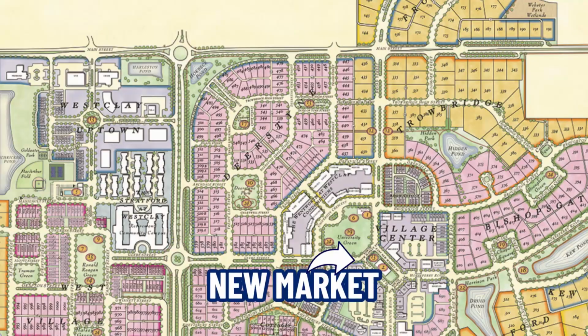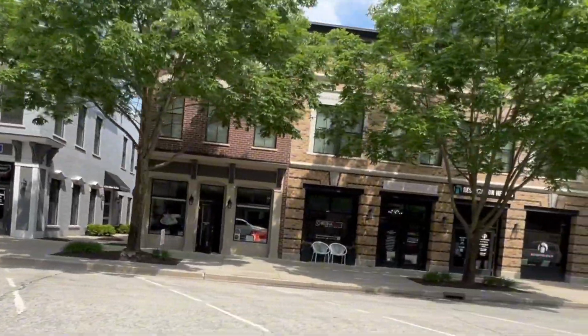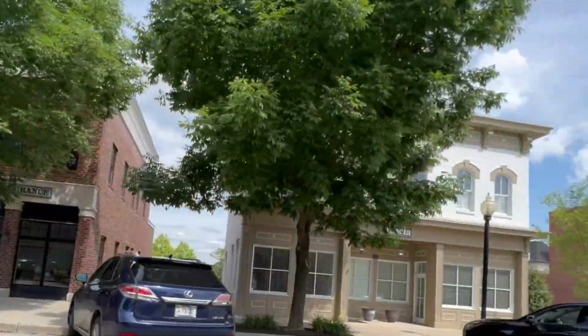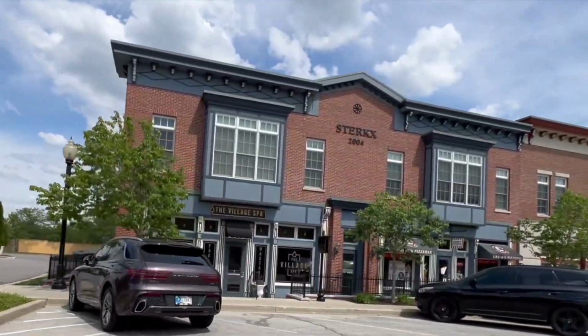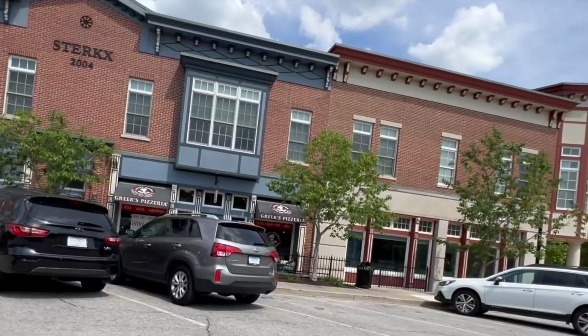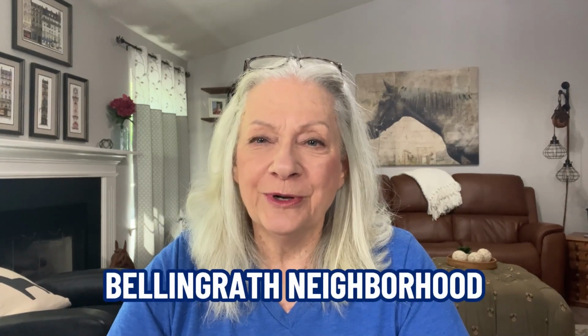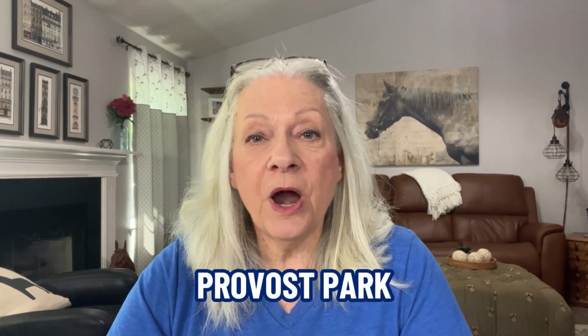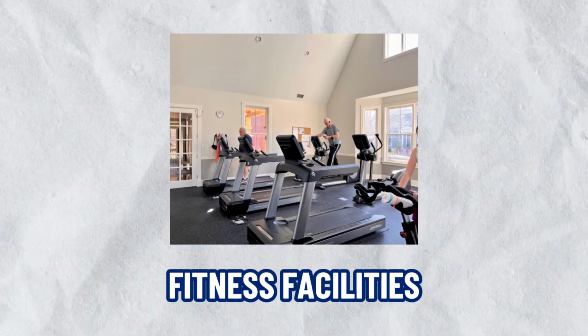We hit Newmarket, which will take us past the many shops in the village center. Meeting House Road goes past the Tree Shadow Pond in the Bellingrath neighborhood. Next to the pond is Provost Park. The brown structure with the cream trim is the clubhouse. Its amenities include a pool, fitness facilities, and walking path around the park.